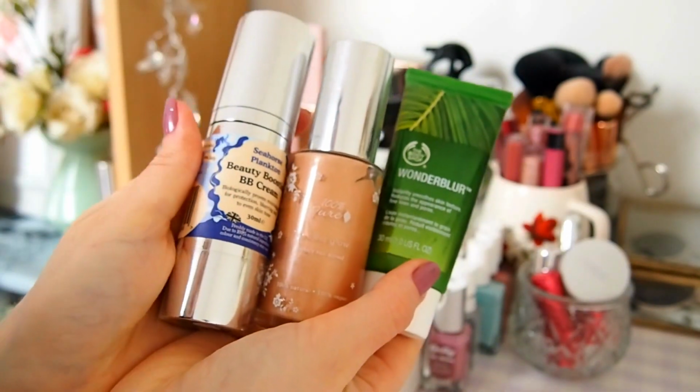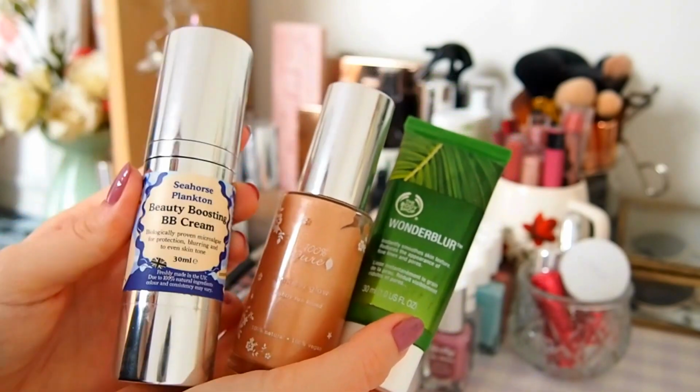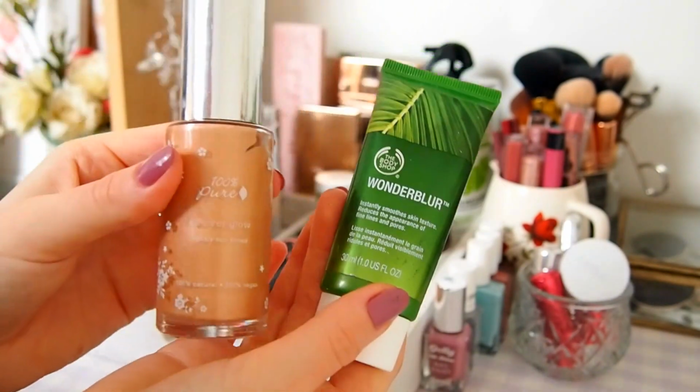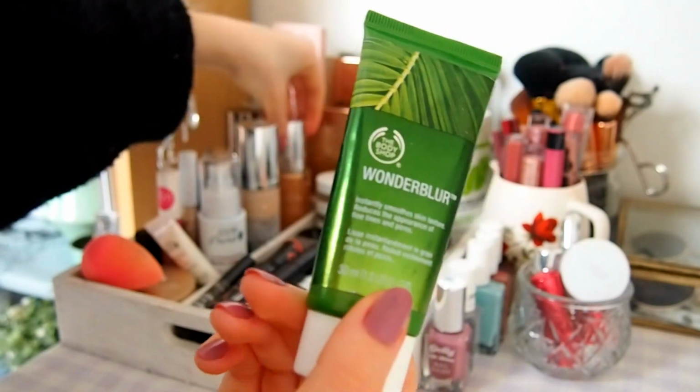These are the other primers that I'm using. So this one is by Beauty Kitchen. It's okay, I don't love it, I don't hate it, but it's okay. This one by 100% Pure I love. It's really illuminating and pretty. And then this one I'm just trying to use up. It's the Wonderblur by Body Shop.